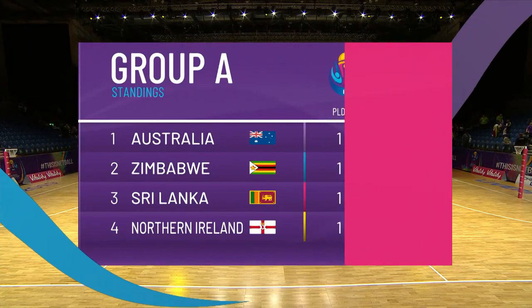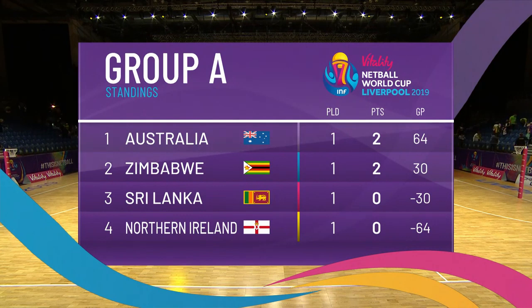And here's the standings of Group A. Australia, they beat Northern Ireland 88-24 early on. So their goal difference, very impressive indeed. And Zimbabwe with an opening win as well. They go up against the Diamonds of Australia tomorrow. Okay, let's hear from the Zimbabwe head coach, as promised, Lloyd Mukumbe.